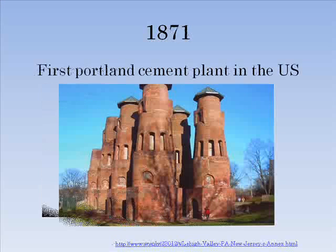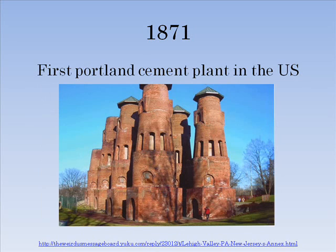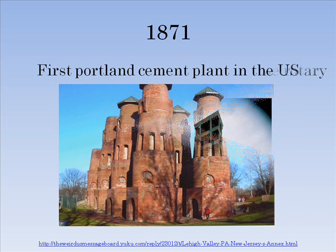In 1871, David O. Saylor established the first Portland cement plant in the United States in Copley, Pennsylvania. Although popular in Europe, concrete was not produced in the United States until 1871. Saylor experimented with selecting and mixing different kinds of rock from his quarries to produce Portland cement.